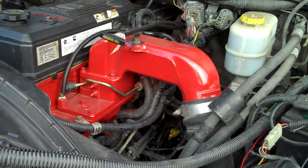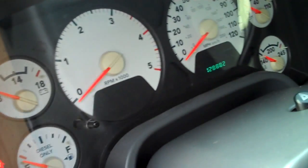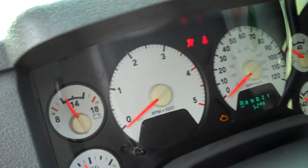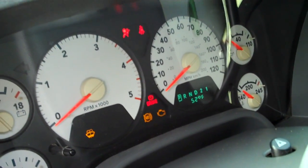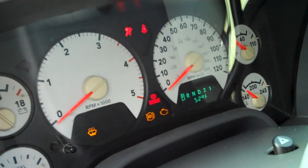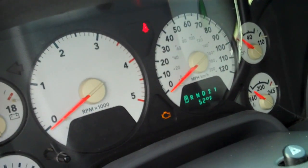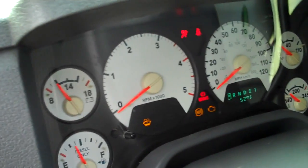I'll show you how to prime it now. Alright, so we got 128.8 on the truck, and it was 118 when I changed the filter last year, so I put 10,000 miles on it. You can turn the key on, let everything cycle through, turn the key off, turn the key on. What we're doing is we're priming the fuel filter. Key off, key on, and I'll turn it off one more time just for good measure, and I'll turn it back on, and I will start this time, and she should start.